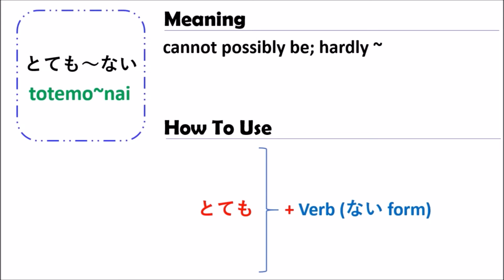So what you have to remember is that every time you use totemo nani nani nai, you can use the verb only, and you should change the verb to the negative form, or the nai form, as you see here. It has the meaning of cannot possibly be or hardly something. That means it's hard to do something, to completely be something else, or it's hard to change something to be another.